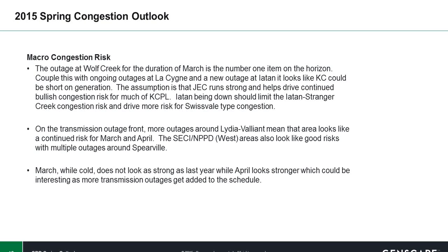Finally, on the aggregate, we're anticipating less demand this spring than last spring. However, April seems to be a little bit stronger than last April. And with more transmission outages on the schedule, we see that April could be a good transmission-based risk for congestion.